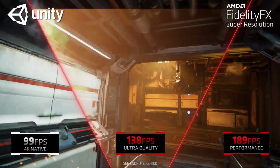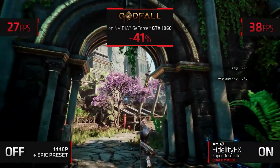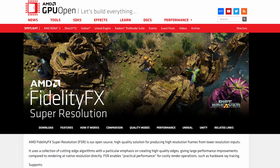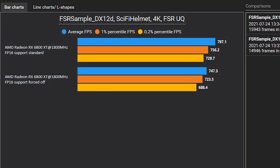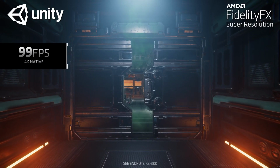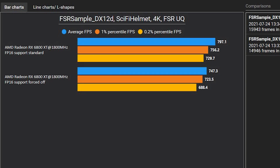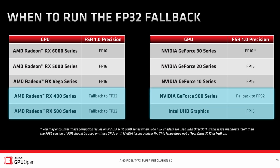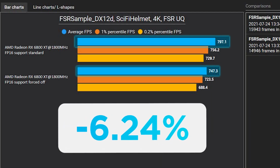The problem is that no one really knew what this would do in terms of performance. That is, until now. Thanks to AMD releasing the FSR code on GPU Open, CapFrameX was able to test the RX 6800 XT with FP16 turned off. That meant they could see what the performance difference would be from using those older cards. And according to their test, you lose about 6% performance without FP16. Basically, older cards that fall back on FP32 should still get a big performance jump, minus about 6%.